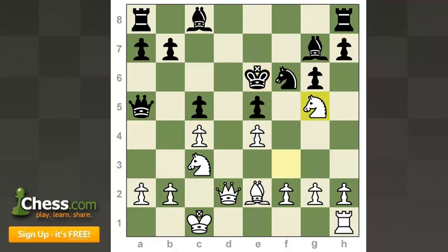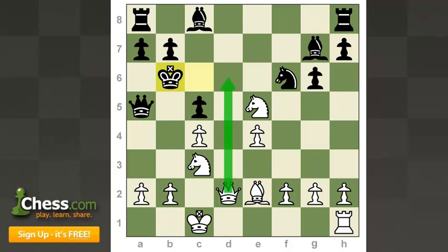And the king is forced to go to e7, which is one of those hotspot squares. Knight d5 check wins the queen, right? Okay, how about king c6? Look for candidate moves. Okay, knight takes e5 check. And now if king b6, what should white play? That's right, queen d6, mate.